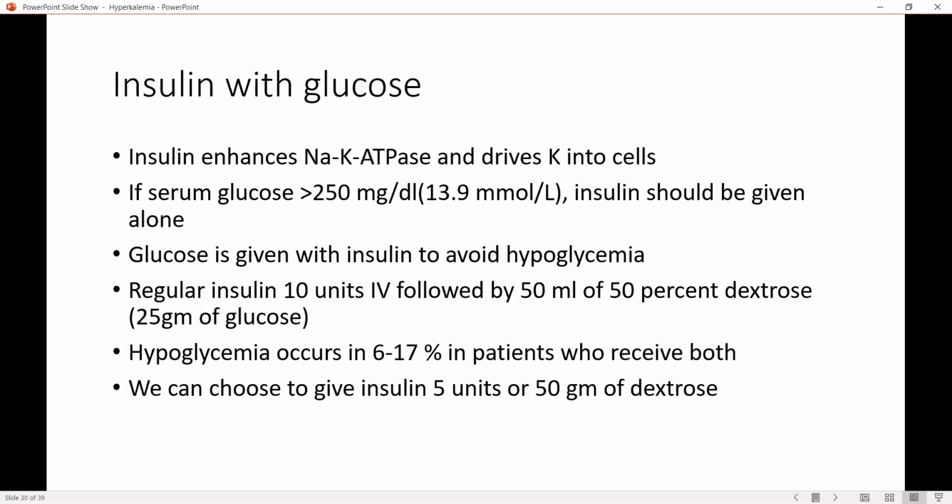So we already talked about why we give glucose with the insulin, to prevent hypoglycemia. If serum glucose is more than 250 milligrams per deciliter, we don't need to use glucose. Insulin can be given alone too. So usually I give regular insulin 10 units IV followed by 50 ml of 50% dextrose, meaning 25 grams. When you have 100 ml of 50%, which is the full dose, that's 50 grams. So we have 1 ampule, which is 50 ml. So this is 25 grams.